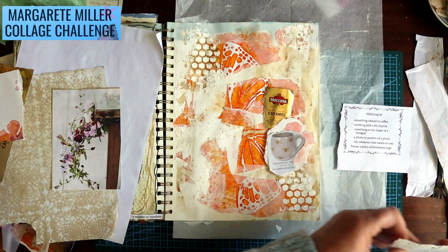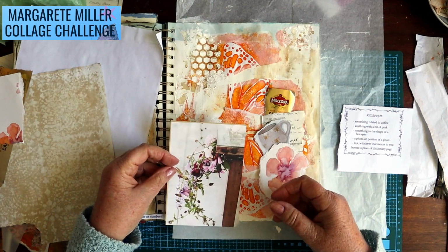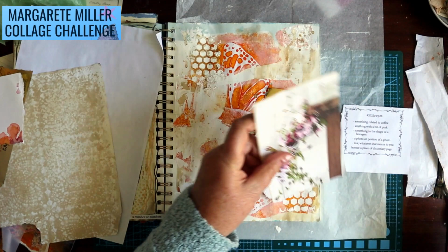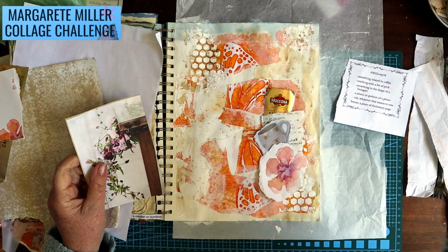I'll have that in there, that and that, and I think I'm not sure whether I'll put that in there. If I do, I'll tear it out. And ink, well, I'll ink later. Anyway, I'm going to work out my composition and come back and show you what it is before I glue it down.